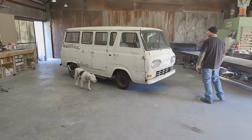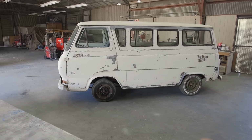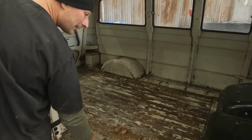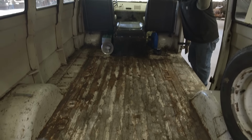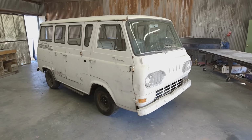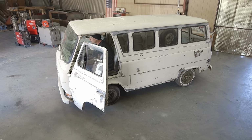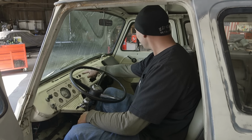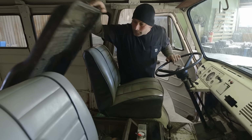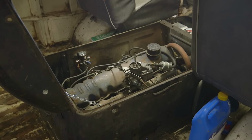Got the van down to the shop. What's not to dig about this? It's a 62 Falcon van. And this thing is very cool. It's a short wheelbase, so that's desirable. Engine works, brakes work. Just like Bill said, the thing runs great. So it was just a matter of getting fuel and battery, and it runs perfect.